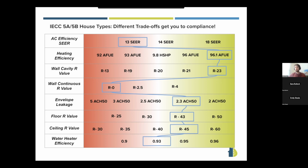and 2.3 ACH50, R43 in the floors, R45 in the ceilings. These numbers may look a little goofy because this is the effective U value of that component, and then we converted it to an R, so 1 over U. So you're not going to be able to go and buy a batt of this exact R value, but that's kind of what our methodology was there. And water heating efficiency of 0.93 EF. So that's one cluster, one specification that passes this energy code.